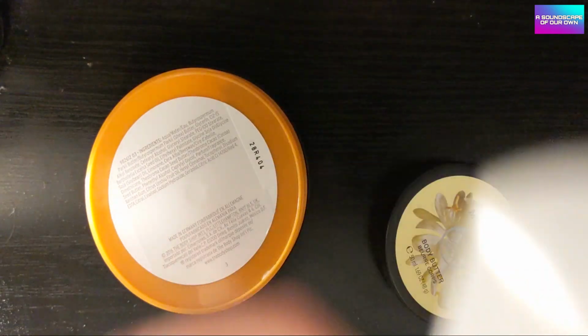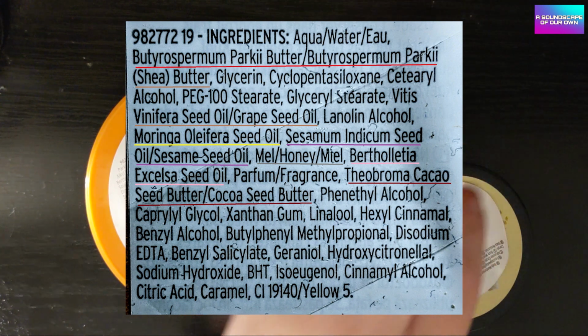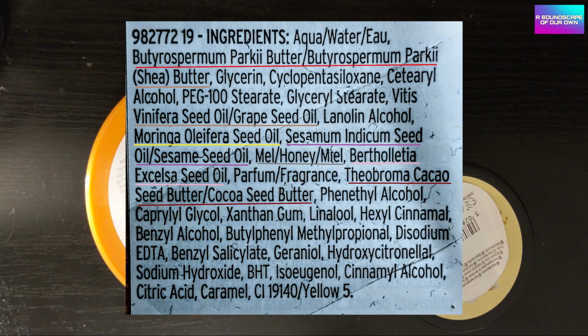So for this one, again, I'll blow it up and put it on there, but again, water, the shea butter, glycerin, grapeseed oil, which is interesting in this old formulation. And then next is the moringa oil. So it's actually quite high on the list compared to the Satsuma. This one also has sesame oil and then honey. It has the Brazil nut seed oil in it as well. But I'm not seeing any soybean oil in this one either. And again, it used to be very common. So it seems they've changed the formula a few times.